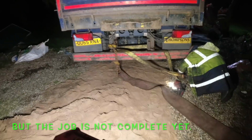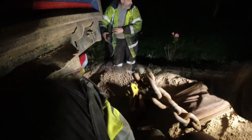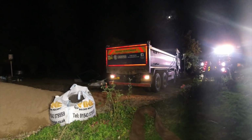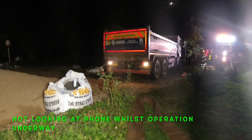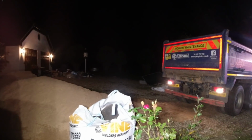Unhook both sides and see if he's got enough momentum to reverse on here. Yeah. Got enough traction to get himself back on his own momentum. If it needs a tug, we've still got a bit of life on that stump. Keep coming, keep coming. Come on, come on.